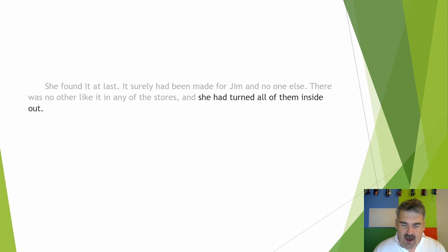But why would the author use the phrase turn the store inside out instead of just saying searched all through the stores thoroughly? Why would he use figurative language here? Well, because figurative language can really make something more interesting or engaging to the reader. It brings the story to life and makes us as readers better visualize what is happening. It made me visualize in my head that Della was going through every store and looking at every item.